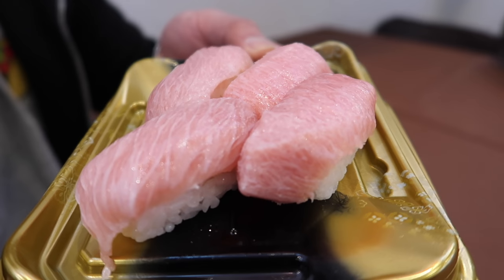I got myself some tuna belly. Look how fatty it looks.